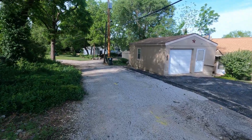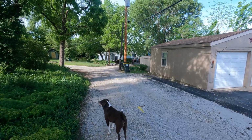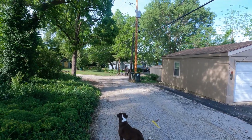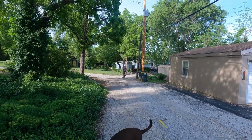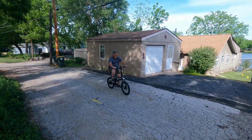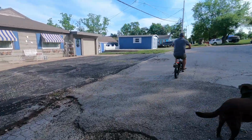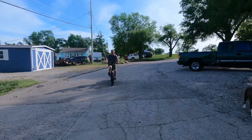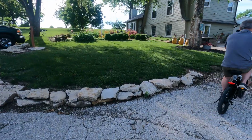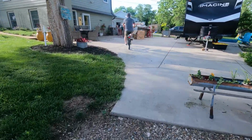Oh, what happened to him? I don't see him. Here he comes. Come here, girls. What do you think? I know it is. The back tire looks a little low.